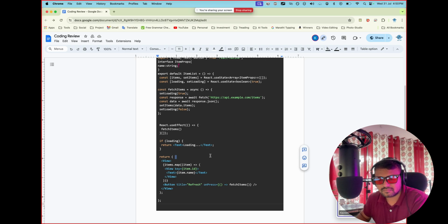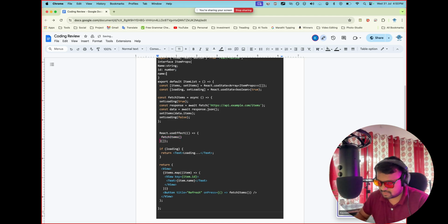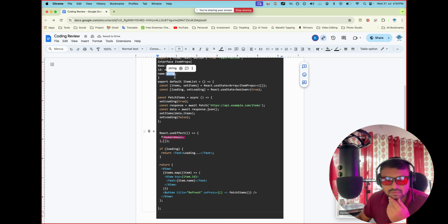Like you said, obviously, if you have your interface, you give this name because the name exists, and maybe ID because ID exists. Yeah, correct. So here you are passing the small id, correct. So we need id, correct. And a comma is missing here.